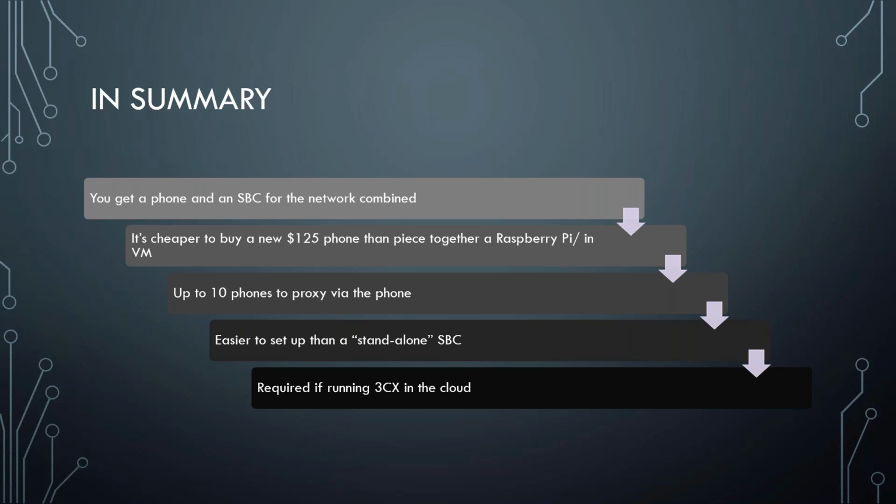And yep, with the router phones, you can set up 10 phones maximum through the router phones, and it's easier to set up. As we see, all you need to do is add the MAC address to the web client, and then it automatically pulls the configuration file from the Yealink RPS or the Fanvil RPS or from the 3CX. And it's highly recommended if your 3CX is running on cloud. And it's a must for 3CX startup as well as the 3CX SMBs.